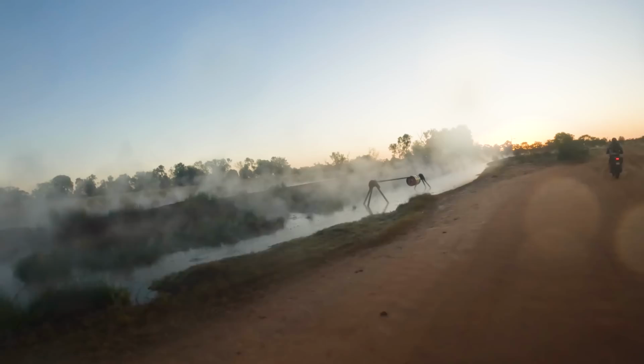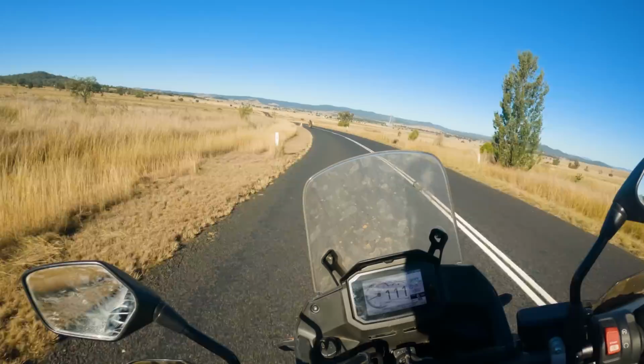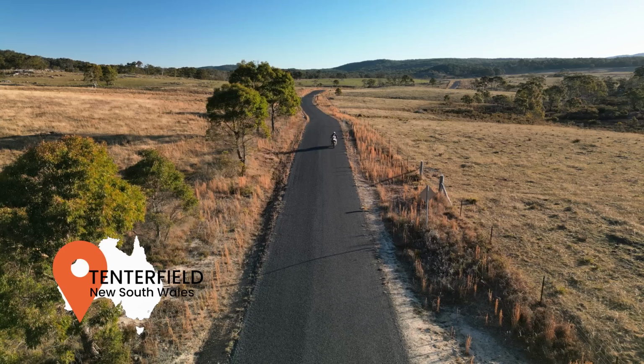We got rolling early again the next morning. There's always something magical about seeing sunrise when you're on a bike. We passed through a multitude of small towns. Again, we saw so many different animals along the way. We had about 730 kilometres to knock off in the day. So again, it was mostly blacktop as we left Queensland and headed to the New South Wales town of Tenterfield.